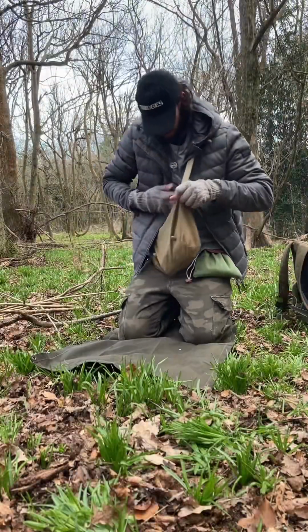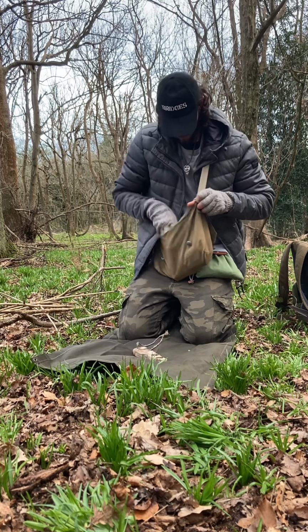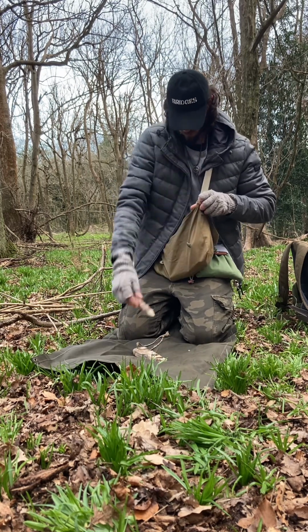That's it. Now it's time to start the fire on which we're going to cook. To do this, I'm going to use a friction fire bow drill.